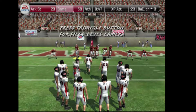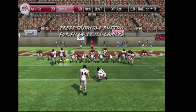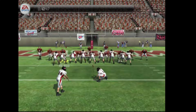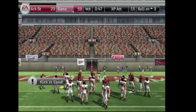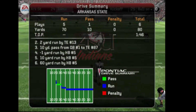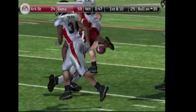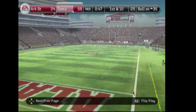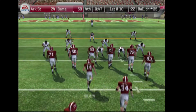And they line up for the point after. Tacks on the extra point. So with less than a minute to go in the fourth quarter, the score is Alabama 59, Arkansas State 24. Looks like we're about to see the most exciting play in football, the onside kick. Here's the onside kick. Well, folks, that pretty much wraps this one up. All they can do now is watch the clock tick away. But it wouldn't have mattered even if they recovered it. This one's been over for a while now.